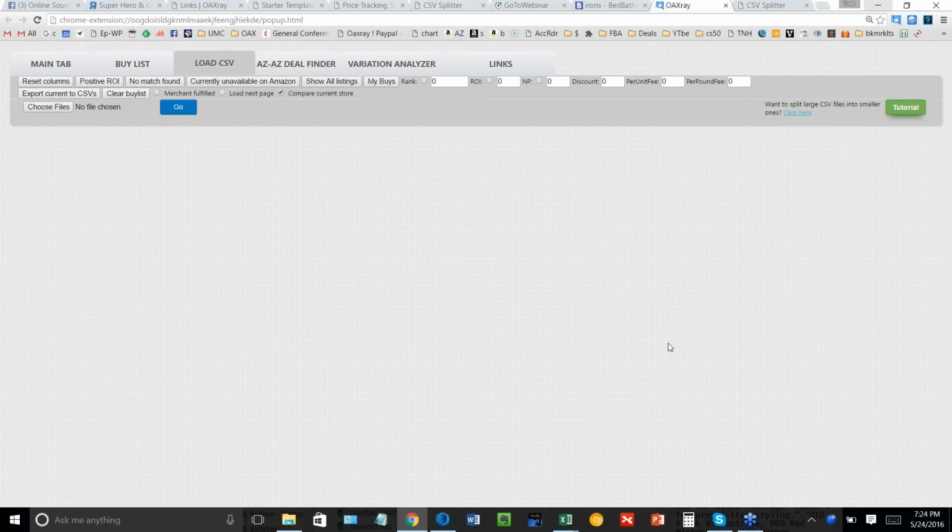Okay, very nice. And we're hoping to add support for EAN, ISBN, and then also keyword matching on the load CSV feature, so be looking for those around the corner.